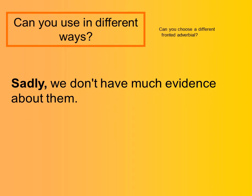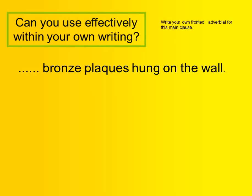Now, here's an opportunity to play around and use a sentence in a different way. I've chosen the adverbial sadly, and I've put it at the front. Sadly, we don't have much evidence about them. Could you choose a different fronted adverbial to improve that sentence? You could go for a synonym such as unfortunately. Unfortunately, we don't have much evidence about them. Or you could tweak it a bit. Interestingly, we don't have much evidence about them. Think of different ways to start that sentence using your fronted adverbials.